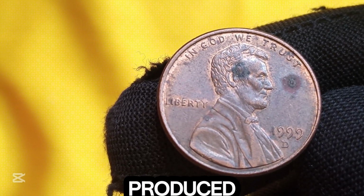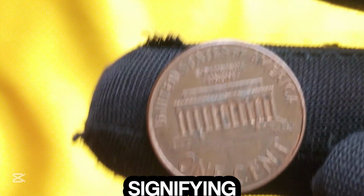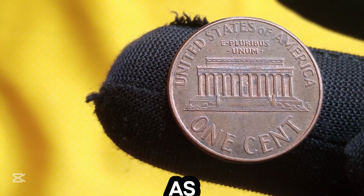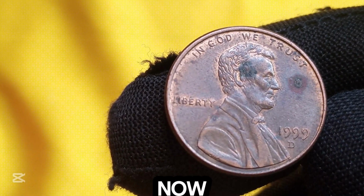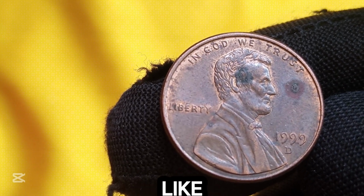Mint in Denver produced millions of Lincoln cents marked with a small D under the date, signifying the Denver Mint. On the surface, nothing seems special. But as with all great treasure hunts, the real value lies in the details. Now let's zoom in on the 1999 D penny. At a glance, it looks like any other.